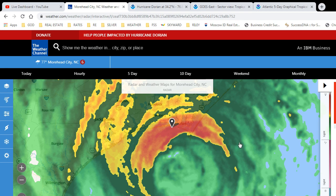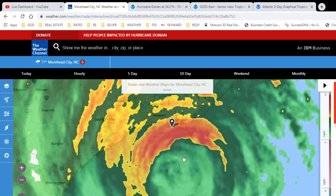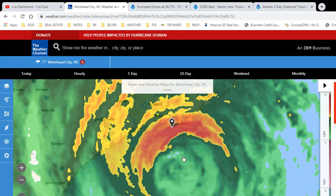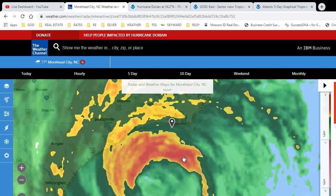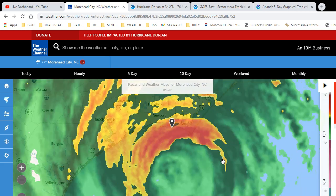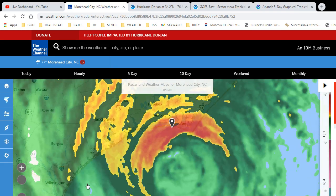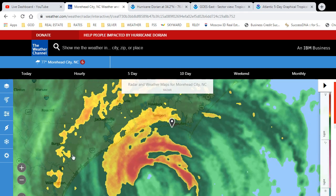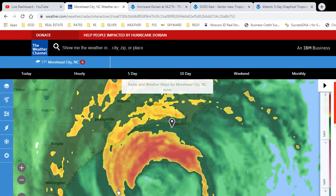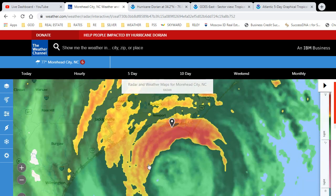It is moving off to the northeast like this, so it may make an actual landfall. We'll have to see. Again, it's a Cat 1, 90 mile per hour winds, 958 millibars, moving northeast at 15 miles per hour. So very strong storm still. A lot of storm surge going on. Once it gets past these areas, you can see the flow is going offshore now, so that's going to help to empty things out over here, and the storm surge will start reducing, but still heavy rains.